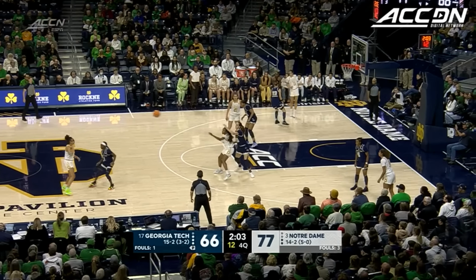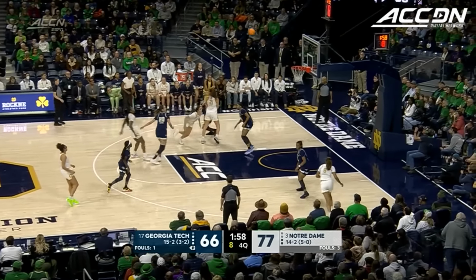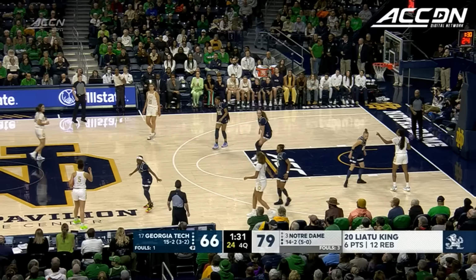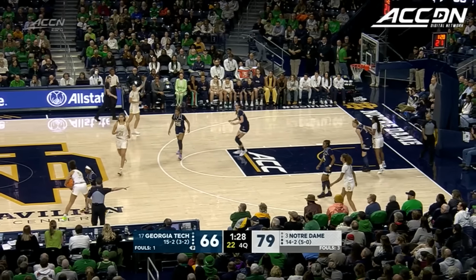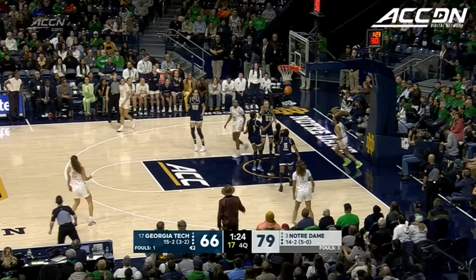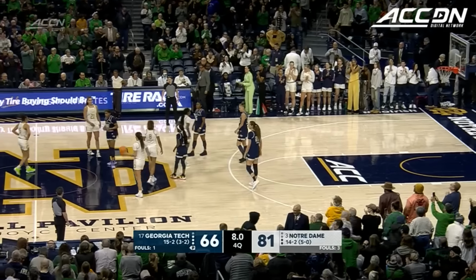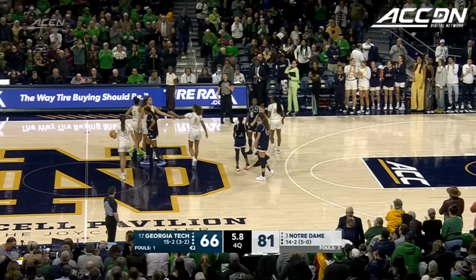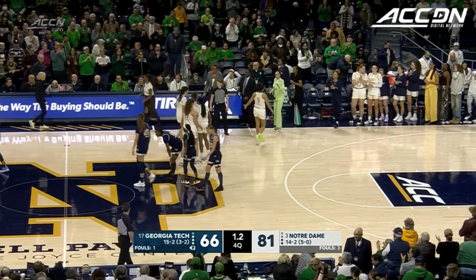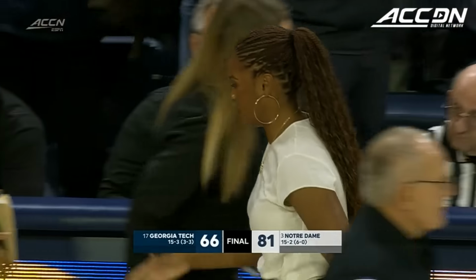There are 21 turnovers, one fewer than their season high. They almost matched that, but King bailed them out. They two with a couple of quick buckets. Miles saw a little bit of daylight and took it. Georgia Tech, what a gritty comeback. They tied this game at 41, and Notre Dame took over from that. Notre Dame all-time now is 19-1 against Georgia Tech.